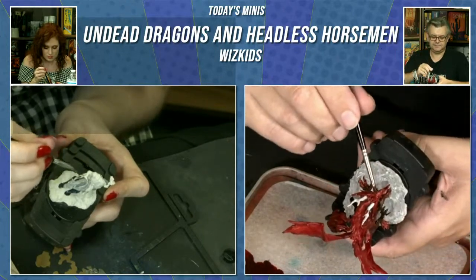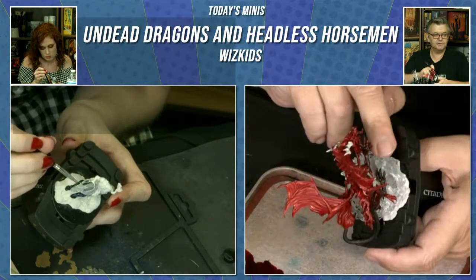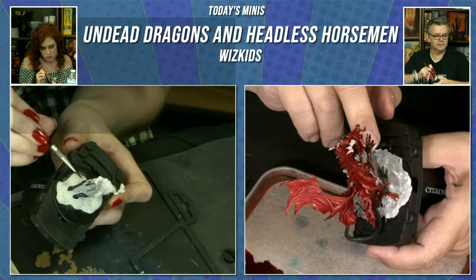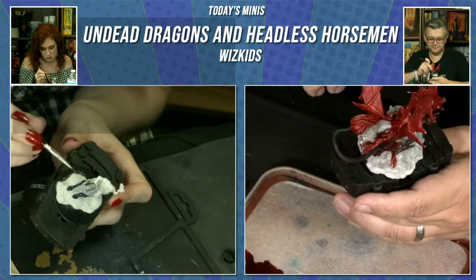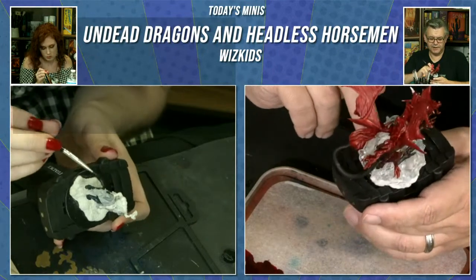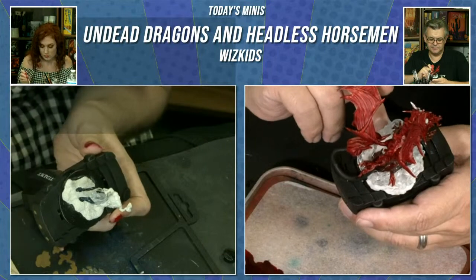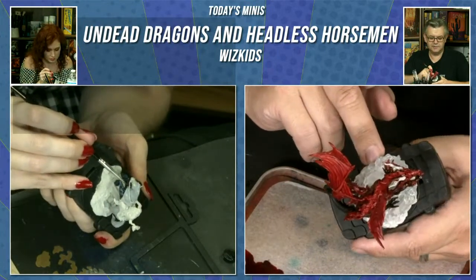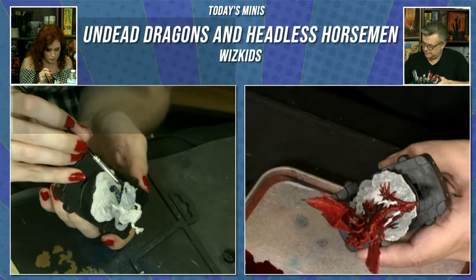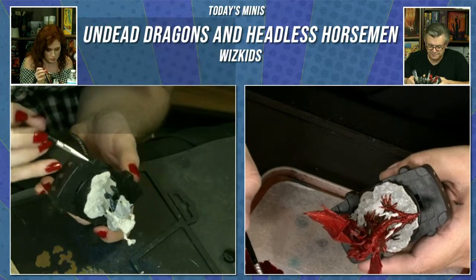But what are you planning? What do you think you're going to paint that, Dave? I'm going to leave this clear, and I am going to reach through and try to paint a kind of gray stone base underneath it. Something fairly desaturated so that the red stands out a little bit more. Nice, it pops a little bit.